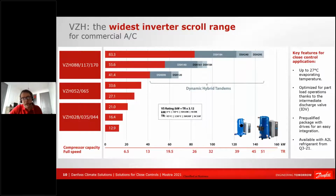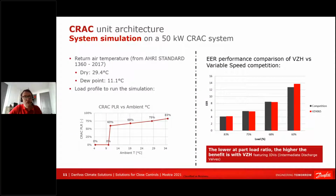So just to highlight some stuff about the performance of the compressor. Lately we ran some simulation on the 50 kilowatt CRAC system, using a VZH 65 compressor, and we were comparing the performance against the competition. So we defined an IT load profile that is combining its weight between the IT load and the impact of the weather. All in all, the lower we go in part load with our variable speed compressors, the better we can get in terms of performance versus the competition.